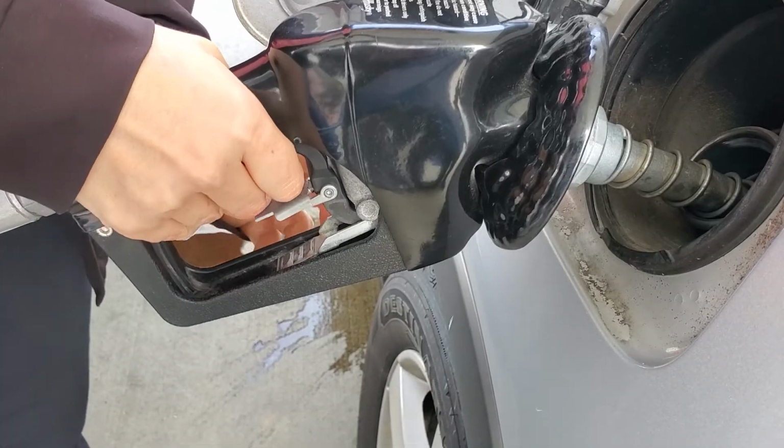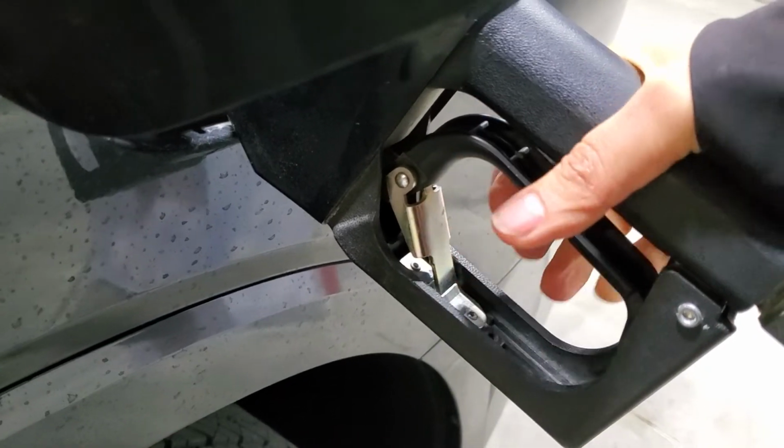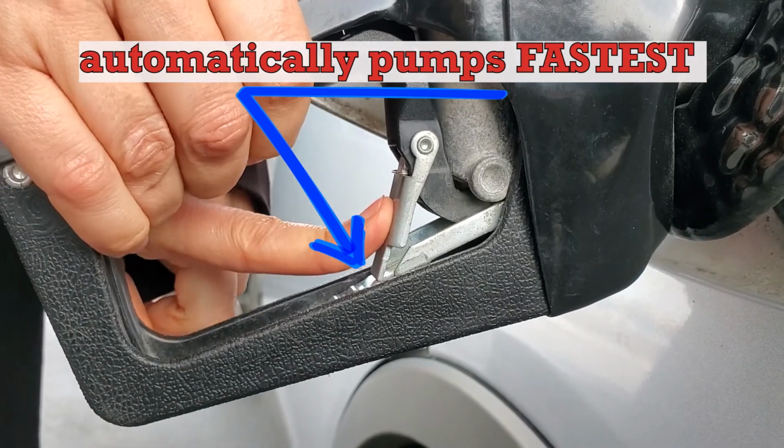Squeeze the trigger on the handle to begin pumping gas. There's a little clip that you can click down so that it pumps the gas automatically and you don't have to hold the handle the entire time. Hopefully, it's not broken because that's super annoying.